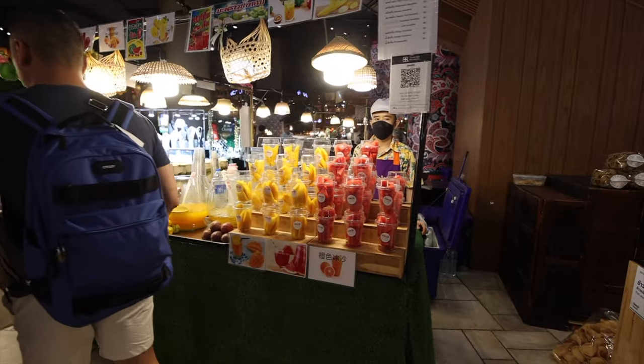Quick correction, they actually call it an indoor floating market, so there is water inside the building to make it floating, I guess. It looks very nice, very expensive. A lot of food, like street type food, but like Maddie said, it's more expensive.